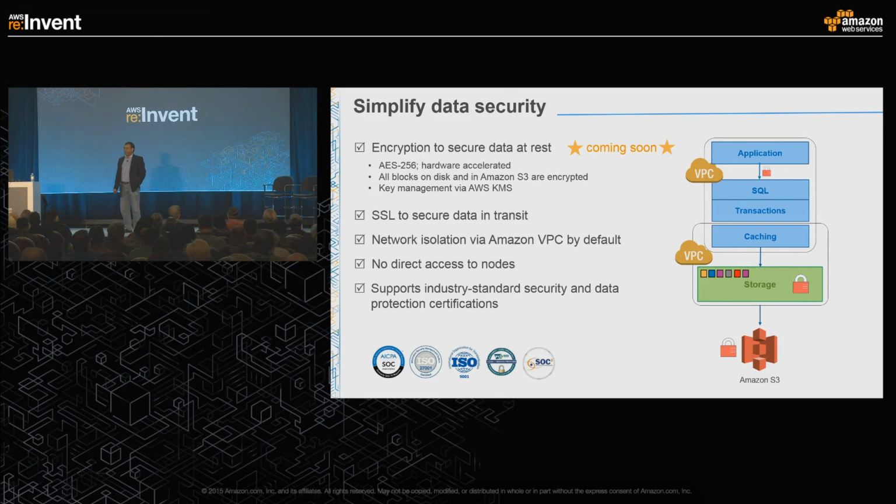Amazon Aurora, by default, actually resides within VPC, so you get that VPC security for free, or all the access management for free. And there are industry standard security compliance certifications that AWS and RDS have gone through that you also get. We don't have FedRAMP or HIPAA compliance yet, but that's going to come soon.